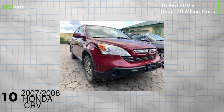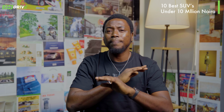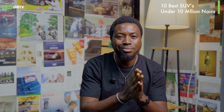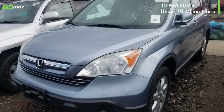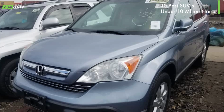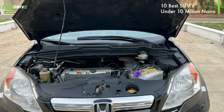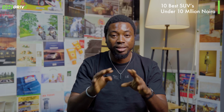At number 10, we have a 2007 or 2008 Honda CR-V. This is a beautiful low-maintenance crossover SUV you can buy between 7.5 and 8.5 million naira right now for Toks. Yes, Tokunbo. This car is very spacious, has a reliable 2.4 liter 4-cylinder engine that is very economical. Like, this engine doesn't chop fuel. This is why initially I said it's a low maintenance SUV.